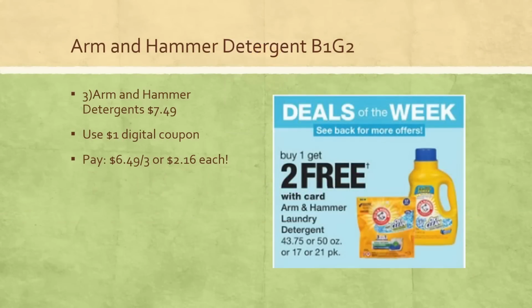The first deal is going to be on some laundry detergent. Arm & Hammer is on sale, buy 1, get 2 free. At Walgreens, you're not allowed to use a coupon on a free item. So you'll only be able to use 1, either a digital coupon, or if you have the $1 off coupons that were on coupons.com a couple weeks prior, you can use that as well if they haven't expired yet. My store, every region's different, they are $7.49. Using the $1 off digital coupon, final cost would be $6.49 for 3 of them, or about $2.16 each. Not a bad deal for some laundry detergent.